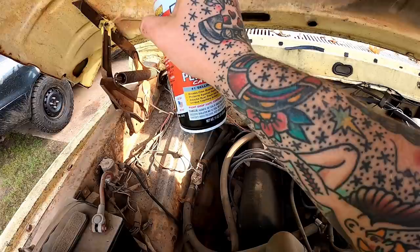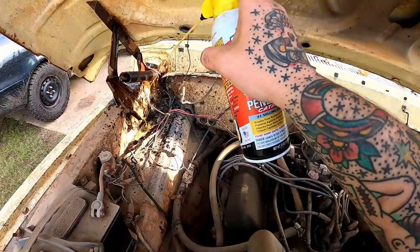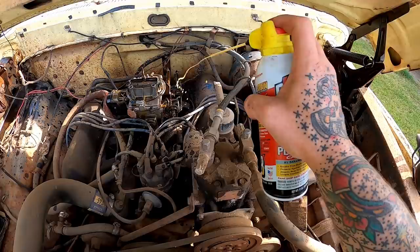Now we ain't got to deal with all that crap that was on there. I go through this crap like crazy because I'm very generous with my helpings. This carburetor can have a little extra too, so all that stuff can start soaking. There you go, baby. Anything else want to soak in, huh?